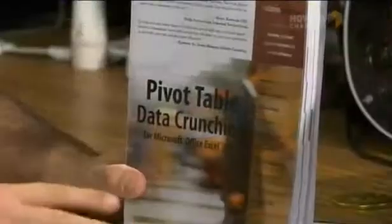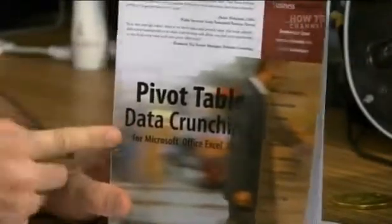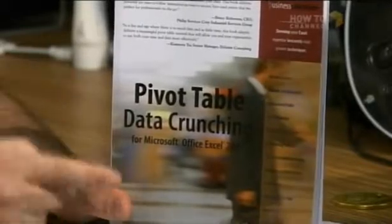But, of course, Mr. Excel makes it look so easy when he shows you what you really need to do. You get this book. It's all in here. Step by step. Pivot Table Data Crunching for Microsoft Excel 2007. There's one for 2003, too, if you want to go back in time.